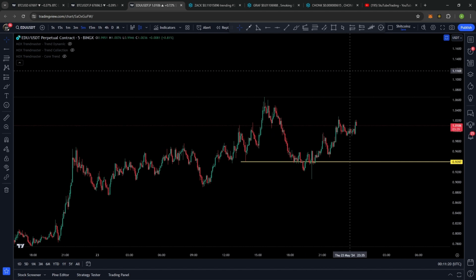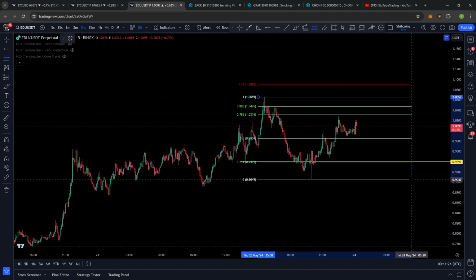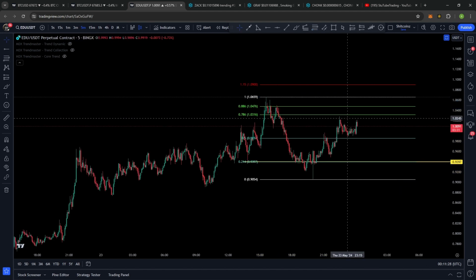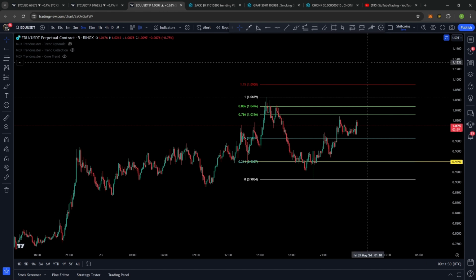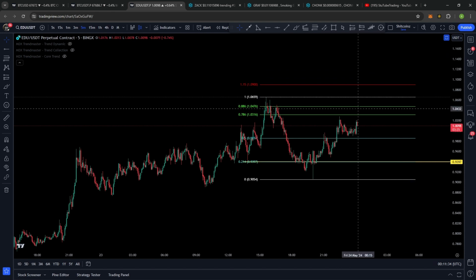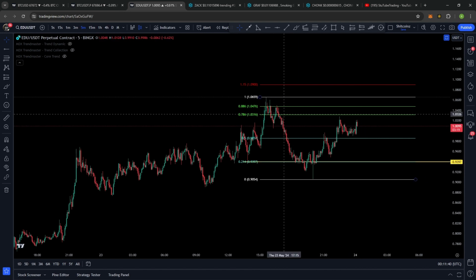And actually, I'm very curious. That's very close to a Stuber fib. I don't think it's quite there, but it's very, very close. So yeah, it might see a bit of a rejection here. I still think it'll pull up a little bit higher into this pocket, but definitely something to consider with that structure break.